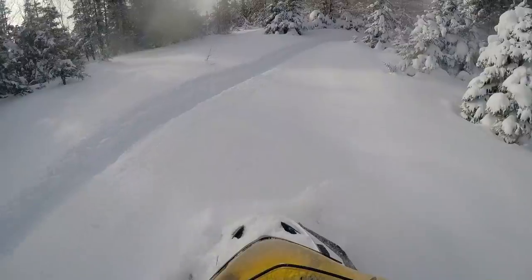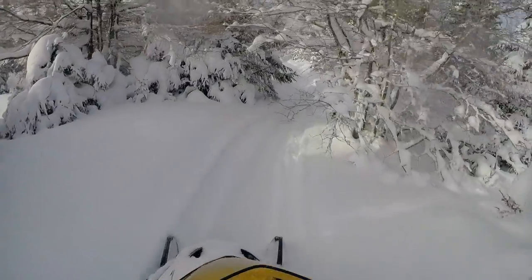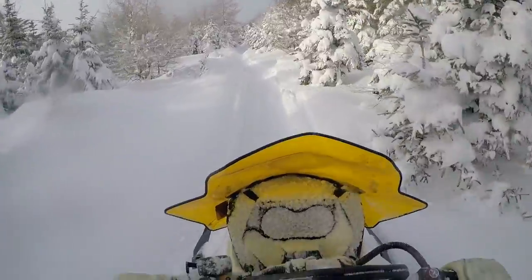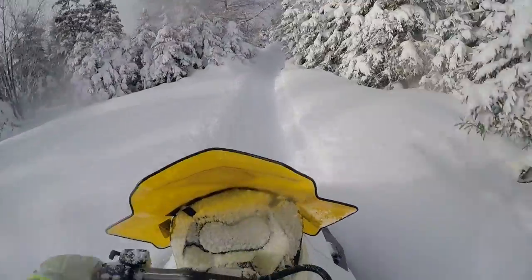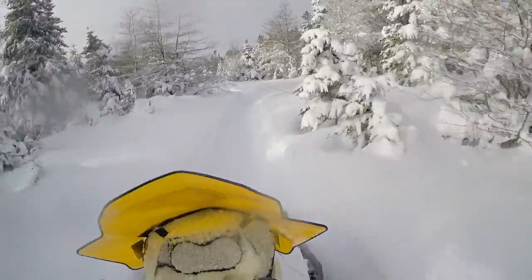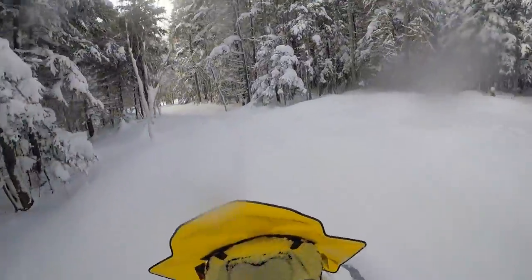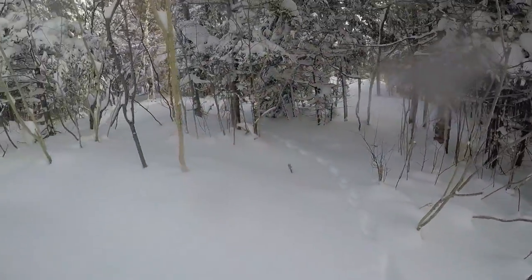Sometimes you don't get a good understanding of how deep the snow really is when I shoot it from the point of view of my GoPro that's strapped to my head. But once I go back over the trail I just broke, you can get a much better understanding of the depth of the new snow. Fresh pine marten tracks. Nice to see.